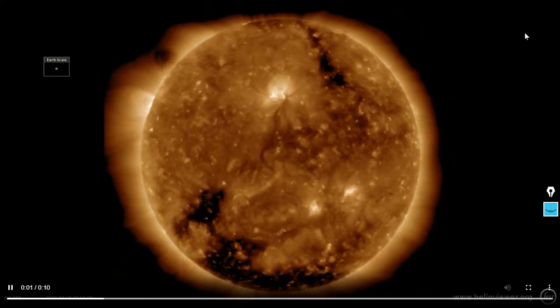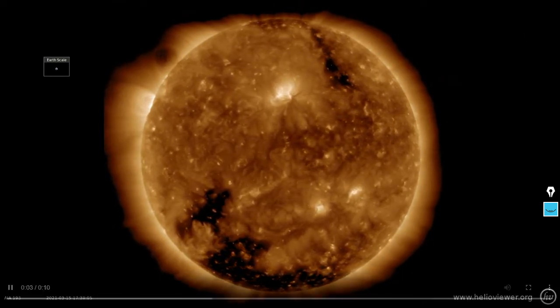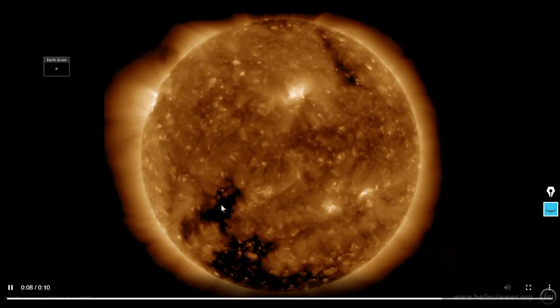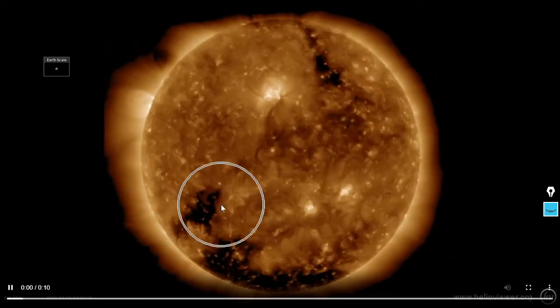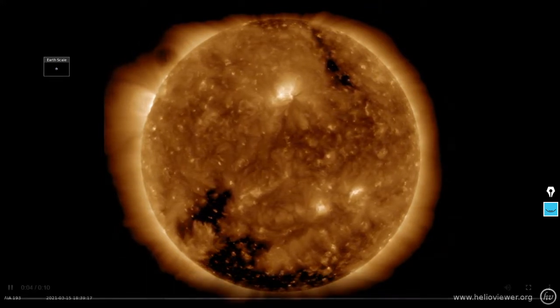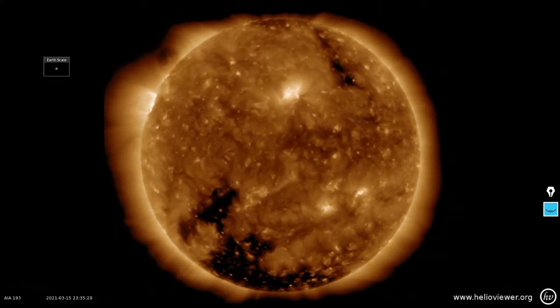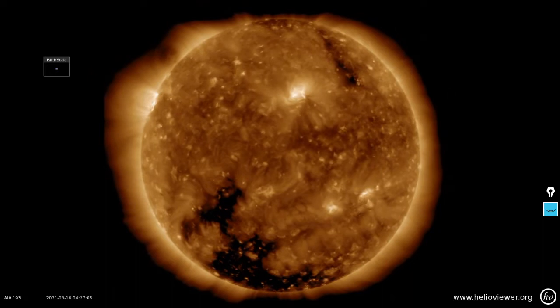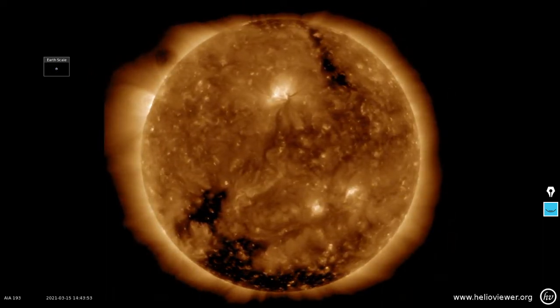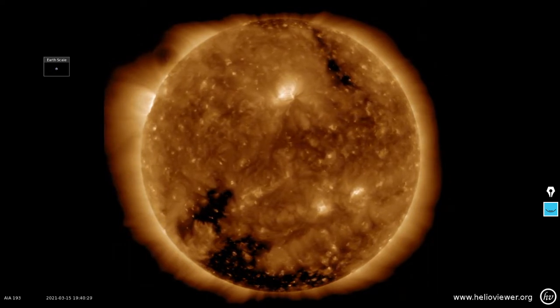So here's a full disk view. This is 193 angstroms, and we've got this large coronal hole associated with the south solar polar field, rotating into the Earth-facing zone here now. It should be sending a coronal hole wind stream to your earthly location in about 5 days.